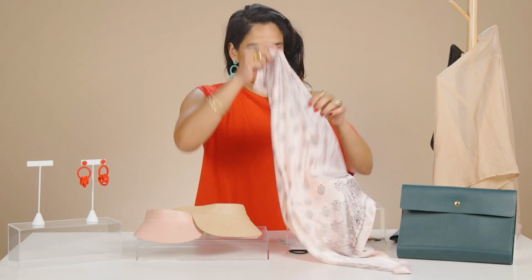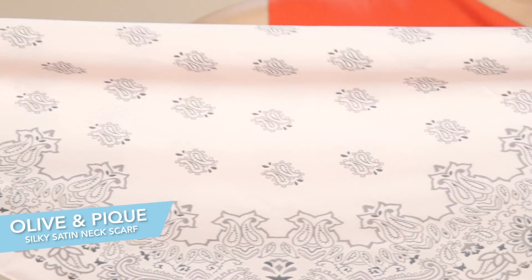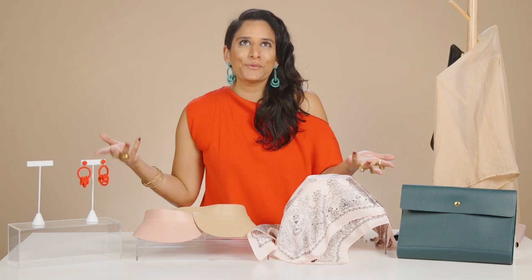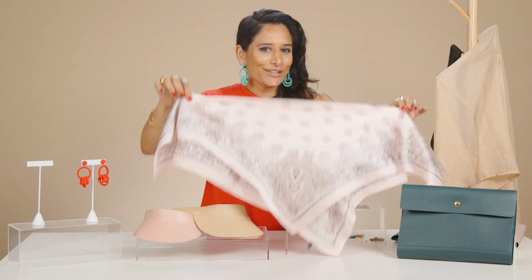So the next item on the table is the Olive and Pique Silky Satin Scarf. Secretly, I believe that we all want to be a cowgirl. Like, who doesn't want to be in a Wild Wild West movie with John Wayne? Well, this is what that elevated cowgirl is going to wear. So you can wear this a bunch of different ways, right?